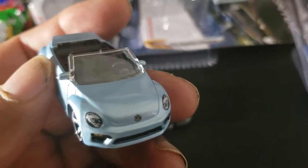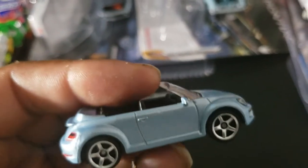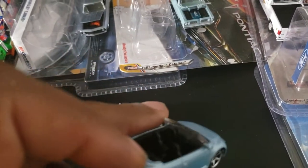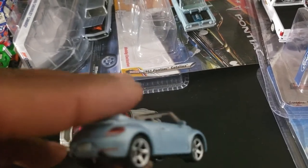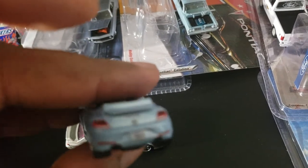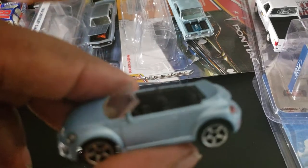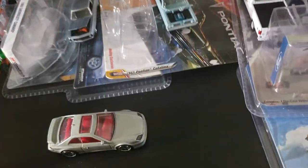It's got headlights, it's got the emblem done. It's got some indicators in the front. Got a lot of details, got side mirrors. Even though it's molded, they could have done the convertible top another color to make it look more realistic. But it's got tail lights, indicators on the back, little license plate. They did a good job on this. Great job.